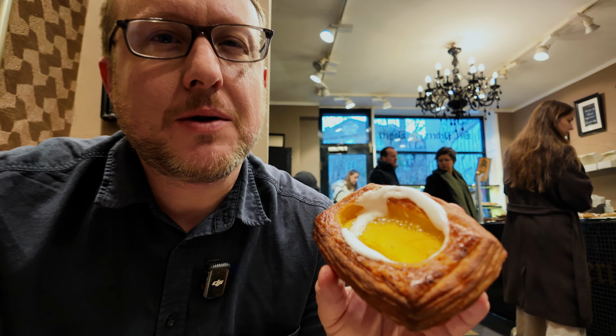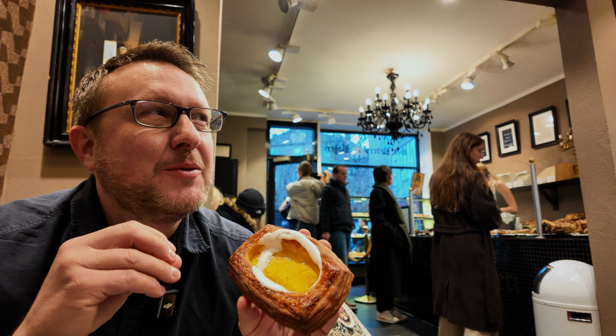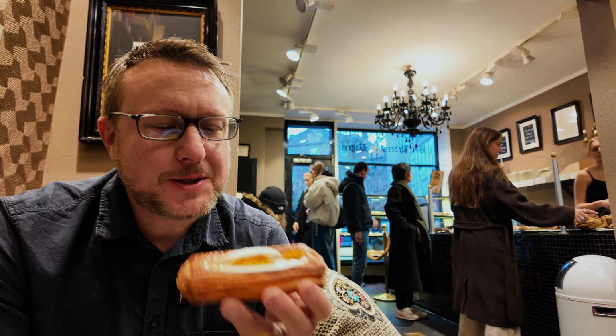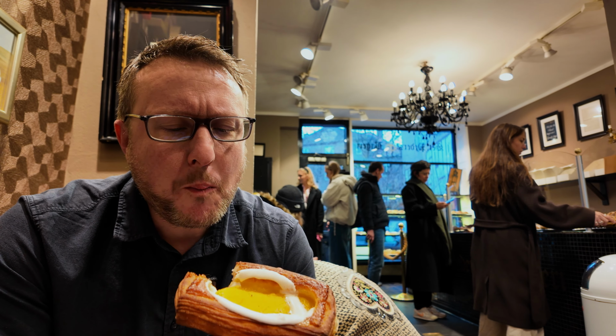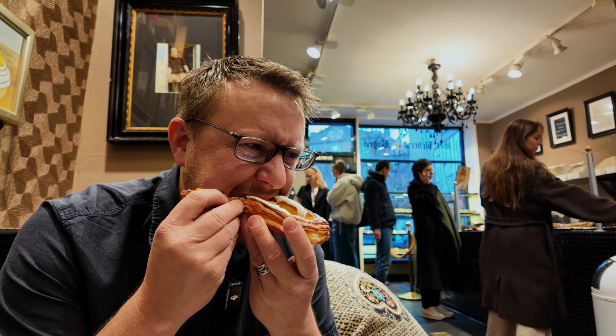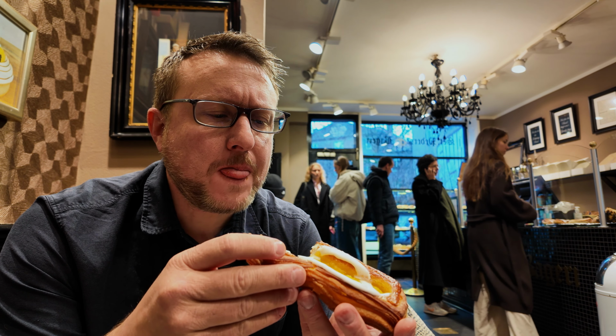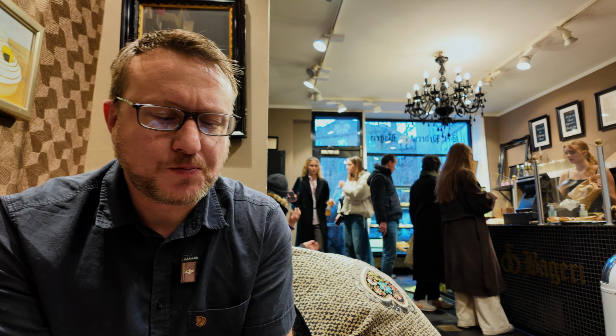I'm excited about this one, because I know they're not called Danishes here, because this is Denmark, but we call them Danishes in the U.S. I love Danishes. And then I didn't get any of the fruit, so I'm going to get to that. That is phenomenal. I think it's lemon, but I'm not sure. I think so. Those are for sure the best pastries I've had on this trip.